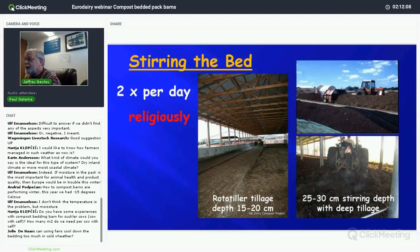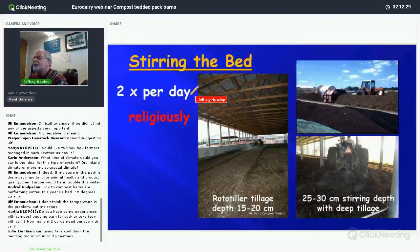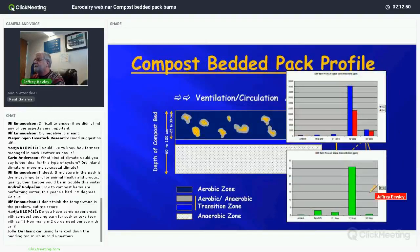One of the aspects of getting air into the compost bed here in Kentucky and elsewhere is that we use either a rototiller, which can till the top 15 to 20 centimeters, or a cultivator, which can get down to 25 to 30. We need to till at least 2 times per day, and this needs to be done religiously, because we've seen in many cases that beds are not successful when tilled less than twice per day.